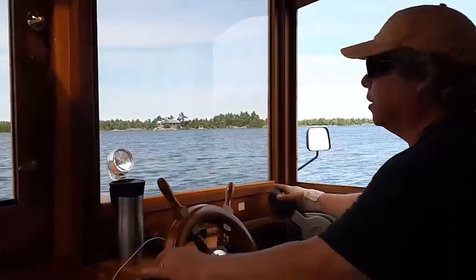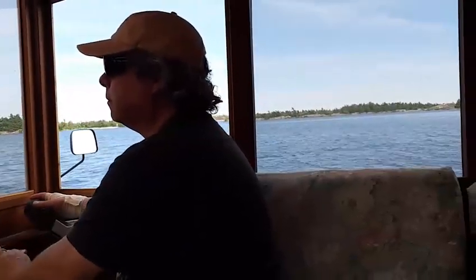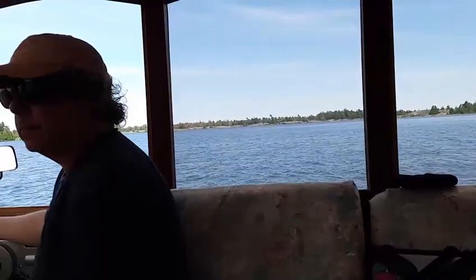It's huge. Doesn't look this huge, but Dorcas Bay, I think. Yep. They came from over there.